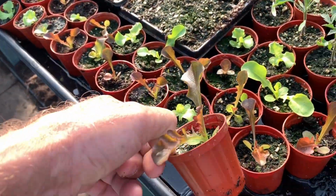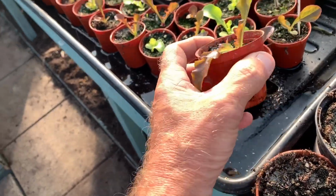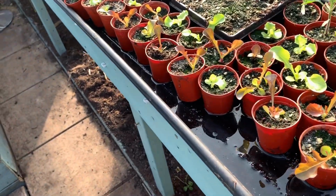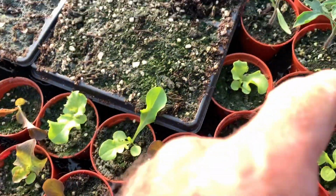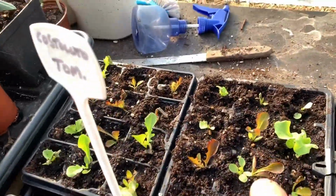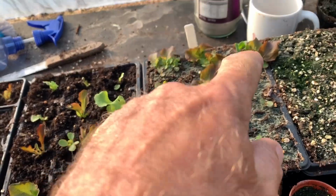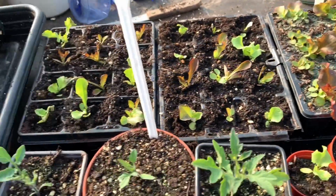Everything in here is okay. Look at them little lettuce in them pots. They take off when you put them on their own, don't they? You can grow another 3 weeks in there before we plant them. Henry's potted some more up in 12, so they'll take off now because they're on their own. We've got some more there, some mixed leaf it looks like. They're ready for taking out, potting up.